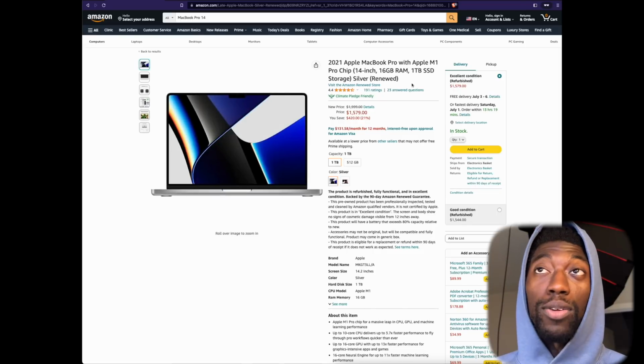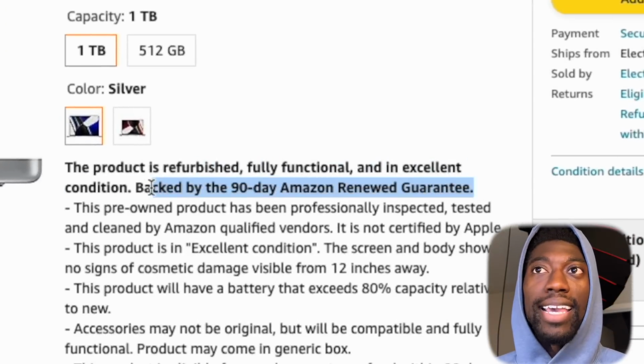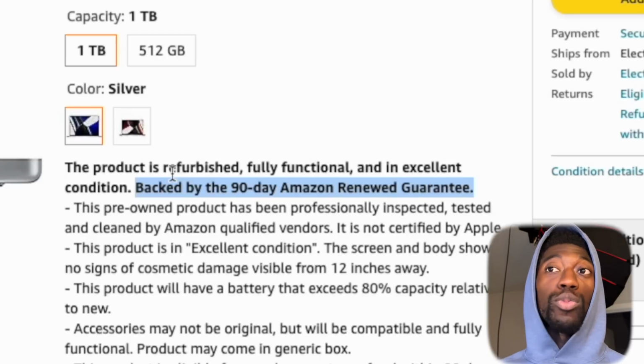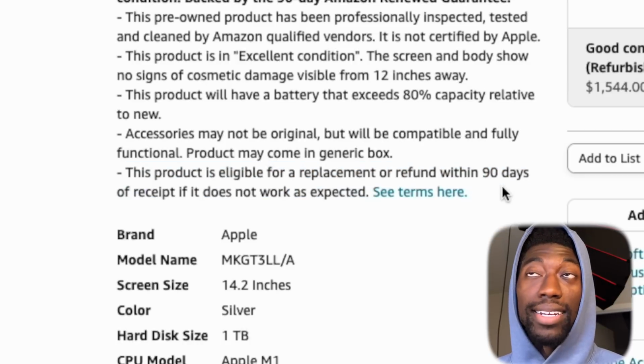This is a 1 terabyte for $1,579. But the thing with renewed is that it has a 90-day guarantee. All that really means is you have 90 days to return the product if you don't like it. You can see that right here: this product is eligible for replacement or return within 90 days of receipt if it does not work as intended.